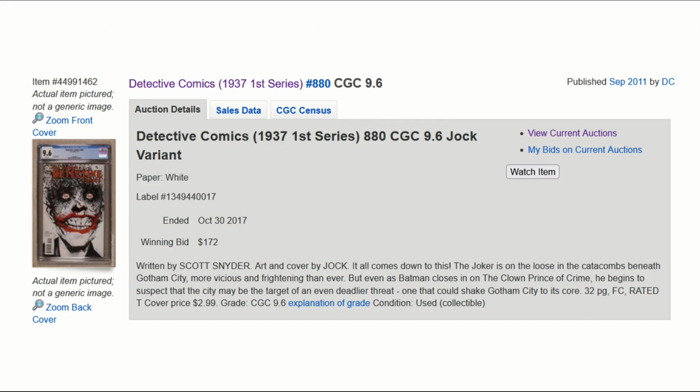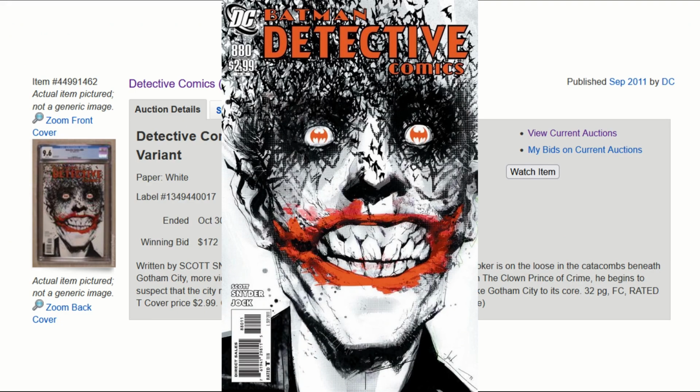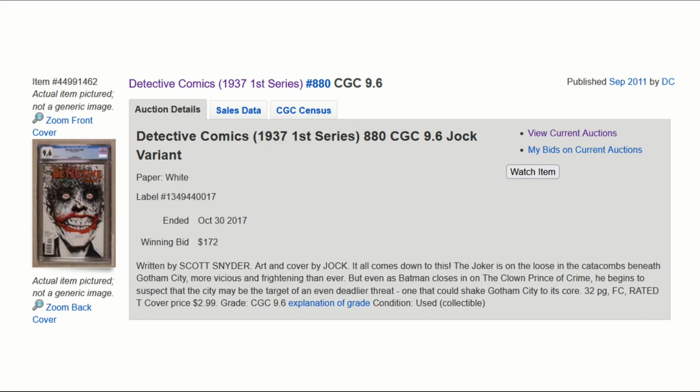I am a Batman fan as well, and I've got a pretty good knowledge of Batman comics. And so this is Detective Comics 880. It's a Jock cover. Jock is a pretty famous artist. I absolutely love his art. So when a Jock comic comes up, I do pay attention. This was an auction. I won, back in 2017. I paid $172 for it.